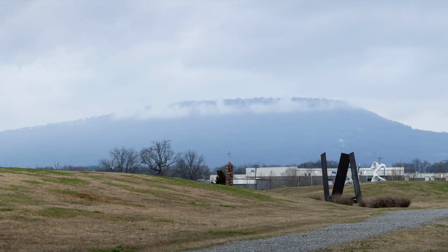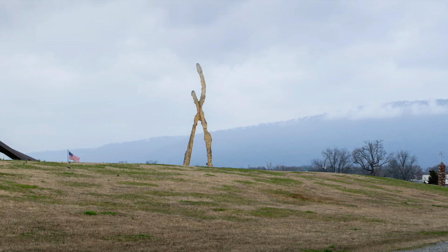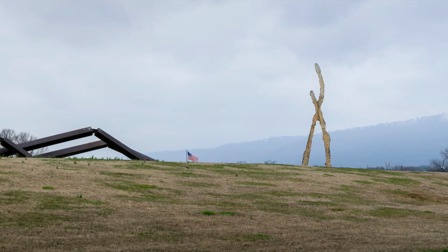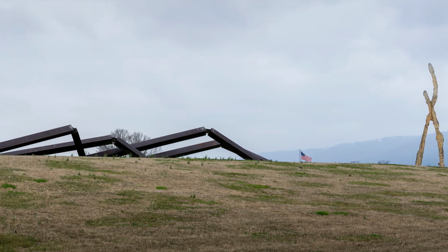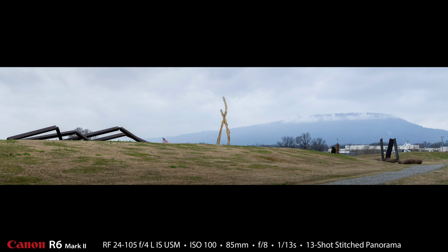Well, I like the way I exposed that second shot after the pano so much that I decided to reshoot my pano at 1/13th instead of 1/20th. So I did another pano of this scene. Here is the panorama. It's kind of cluttered over on the right-hand side, but I wanted to get the whole mountain in the shot. And then there's an American flag way in the background, another piece of artwork over here on the left. But this one really looks great as the entire pano to look at.